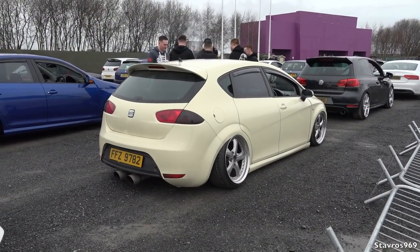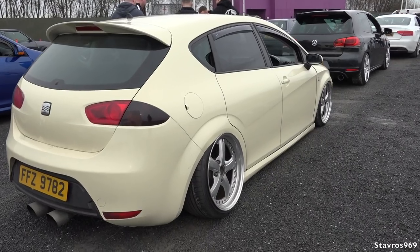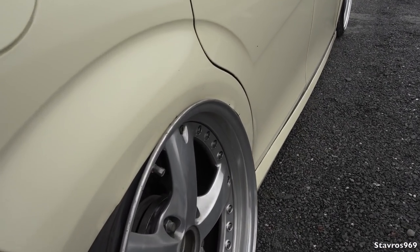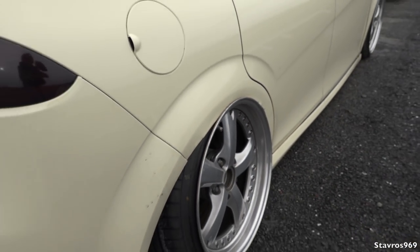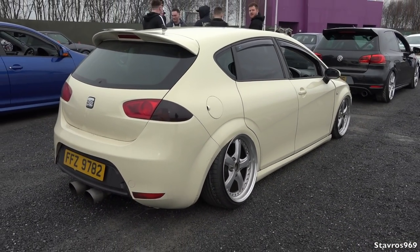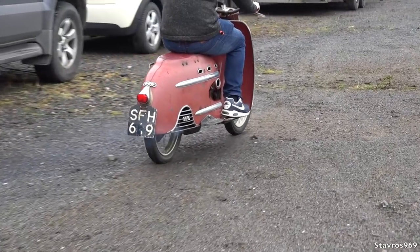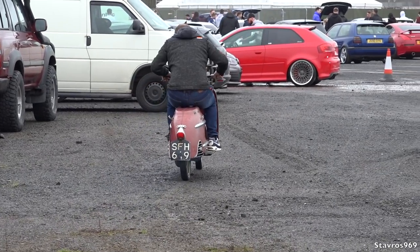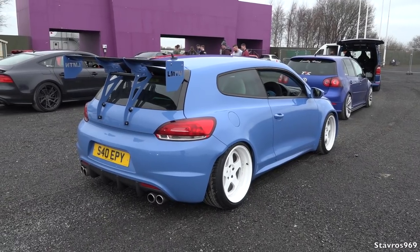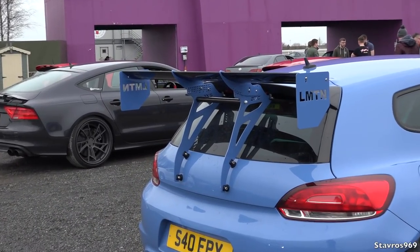I don't think you can get much lower than this Seat Cupra. Check that out, guys. Can you get any lower than that? I don't think so. That is just wicked. Go on! No seat. The seat's in the car. That is a big wing on the back of that Scirocco. Check that out. Woo.